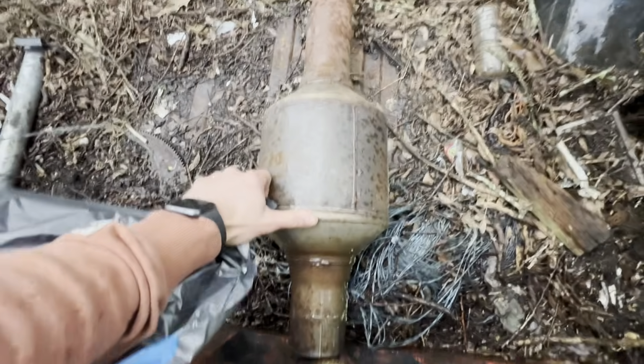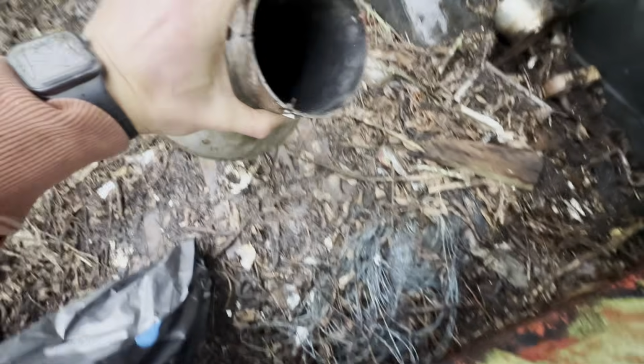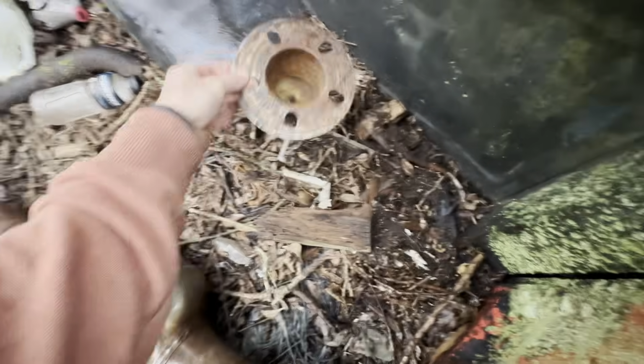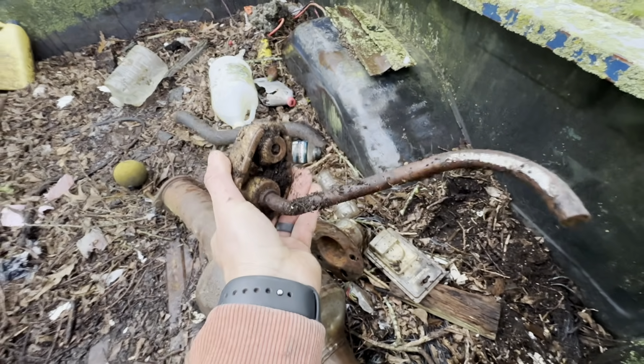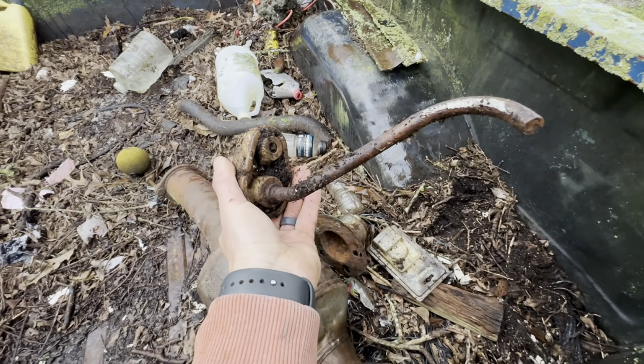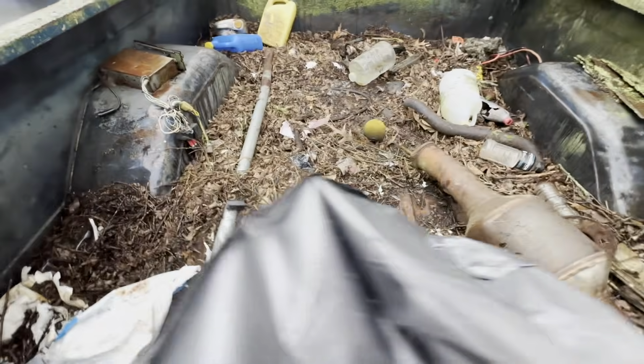All right, I've got the hood out of the way. Let's see what we have. What in the world is this? Some kind of big exhaust. I bet that thing sounds like a diesel truck. We have here, I don't know what that is. If anybody knows what that is, let me know in the comments. Let me see if I can get up here.